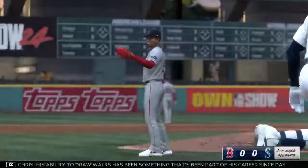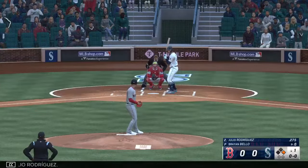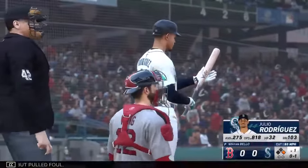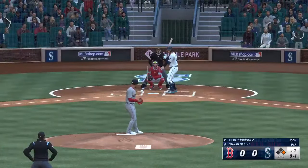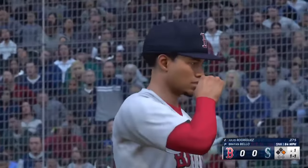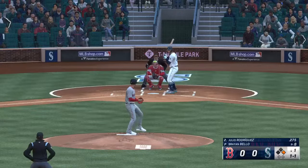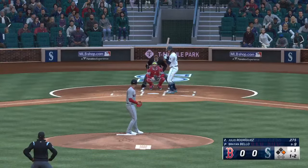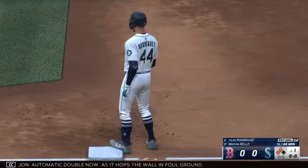His ability to draw walks has been something that's been part of his career since day one. And now it's Julio Rodriguez. That one hammered, but pulled foul. Just missed. At the belt and final. In the air, right field. Now it hops the wall in foul ground.